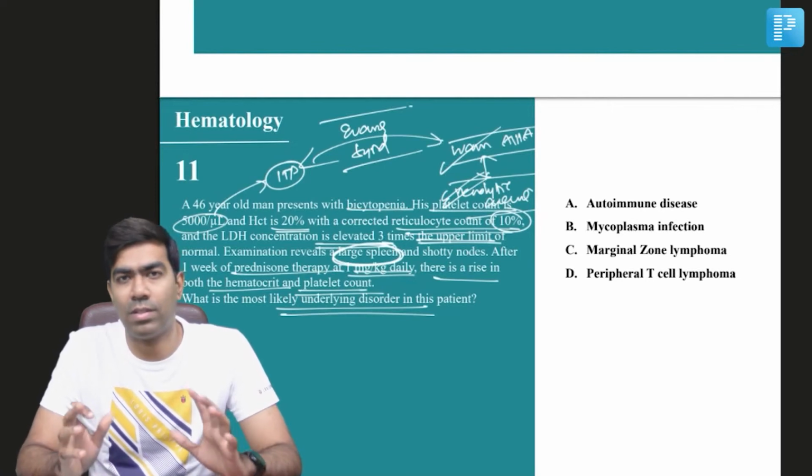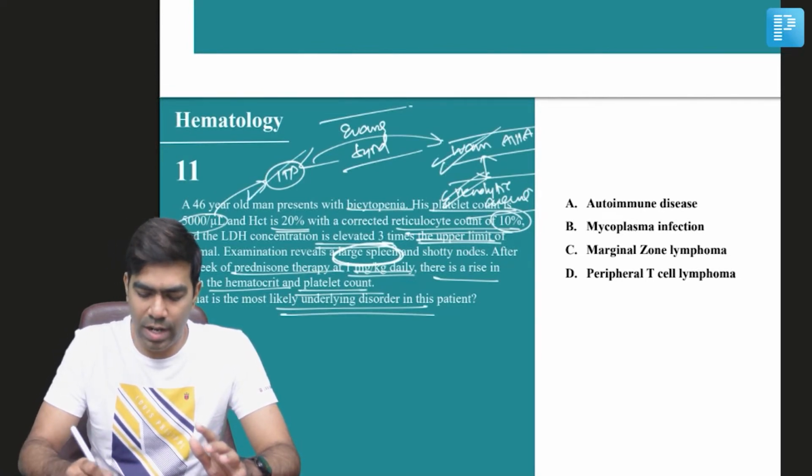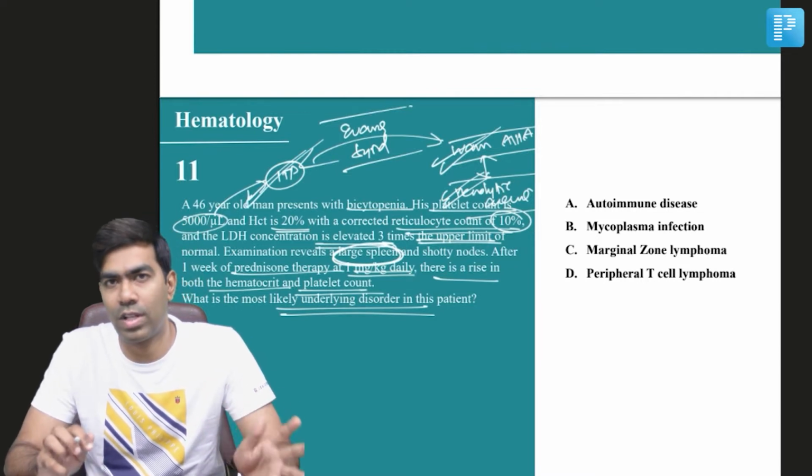E1 syndrome means bicytopenia, which will be a combination of autoimmune hemolytic anemia and immune thrombocytopenic purpura. This is what we call E1 syndrome.